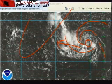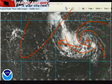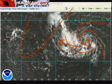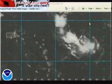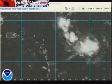Now, some of the intensity models are indicating this is going to strengthen to a hurricane. I personally think this is going to be just status quo as it moves into the Greater Antilles here, as maybe a tropical depression at most. Unless things change in the atmosphere in the next 24 to 36 hours, this should move in as a remnant low or tropical depression. We'll continue to monitor it, but right now it's just not doing very much. It's having trouble organizing and consolidating itself.